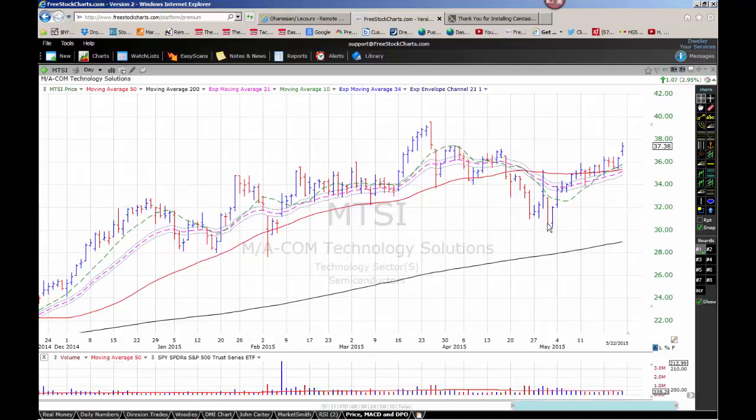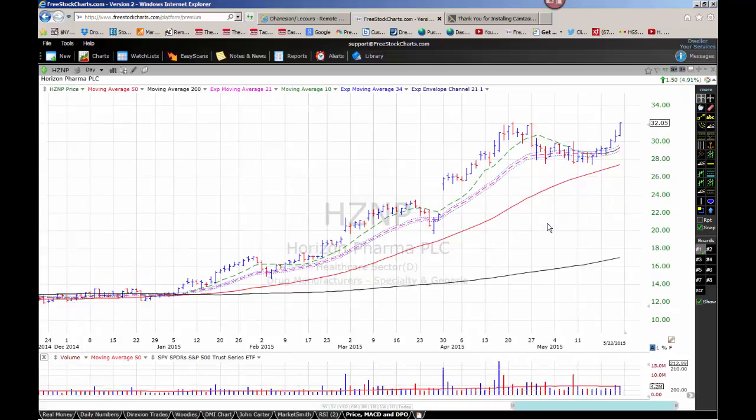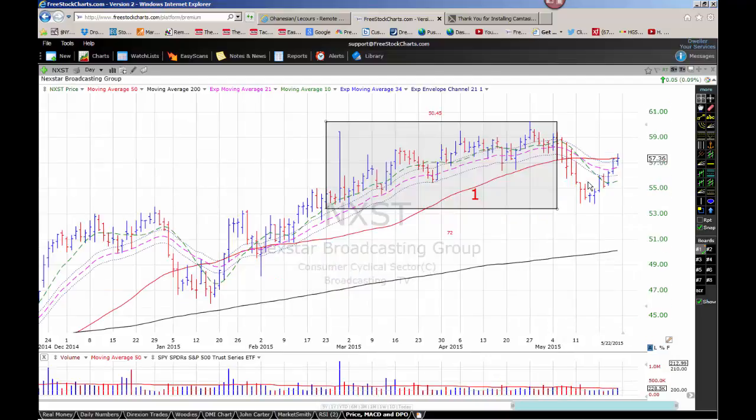MACOM Technologies putting in a consolidation base right here. Horizon Pharmaceutical, I really like this one. Putting in a very, very short-term base. I'd call it a box base right here because it doesn't fit any of our other technical patterns right now. But it's worth keeping an eye on, and I would buy it if it moved into new high territory on at least 140% of average daily volume.